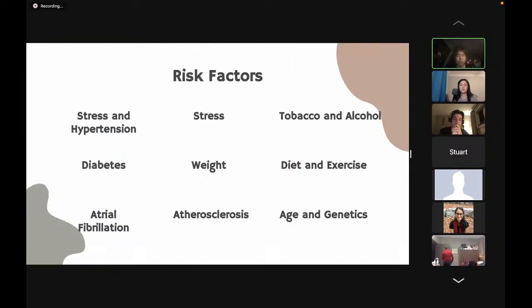Here are some very key risk factors. Dr. Curnew probably discusses them a lot already, but these ones are quite specific to stroke. So we have things like stress and hypertension, which would be high blood pressure, tobacco and alcohol, having diabetes, being overweight is another, having a poor or unhealthy diet or a lack of exercise. If you're living a sedentary lifestyle, you really put yourself at risk for stroke. Additionally, we'll get into a bit more of atrial fibrillation and atherosclerosis in more detail later on in the presentation. And rounding it out, Dr. Curnew already mentioned genetics and age as being a particular risk factor for stroke.